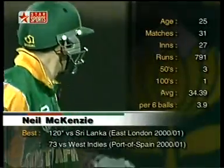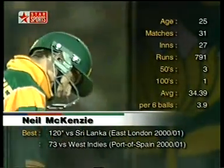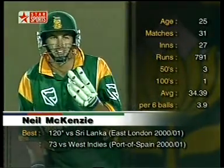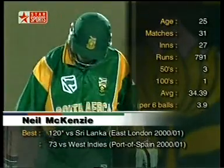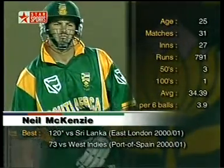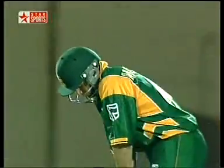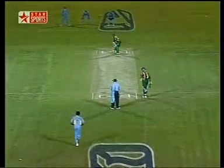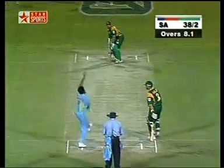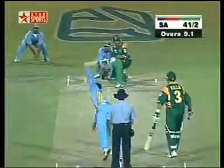Neil McKenzie, the new man in for South Africa, 25 years of age, his 31st match for his country. 350 runs, 100 best, averaging just over 34. Runs per 6 balls, just under 4, 120 not out, his best against Sri Lanka, East London, 2000-2001 season. And he comes in at a very, very interesting time. In the heat of the battle, Neil McKenzie. Be very interesting to see how he shapes against the spinners. At the moment, he's got to deal with some fiery bowling from Javagal Srinath.